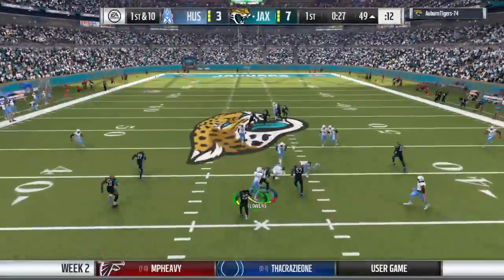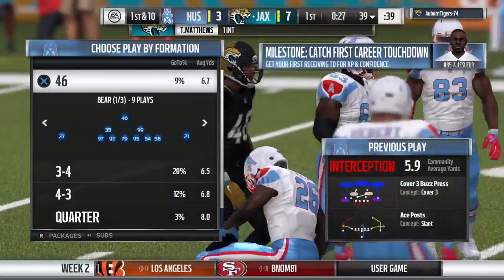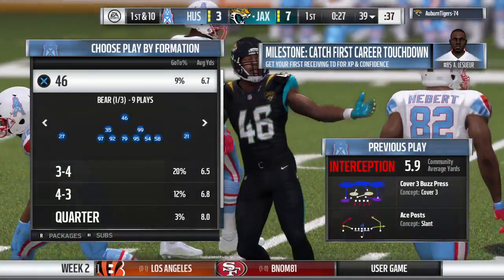And he fires one that's intercepted. A great read, and it's picked off. And his guys are going to take over at the 39-yard line.